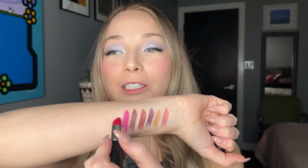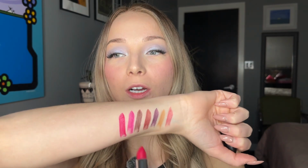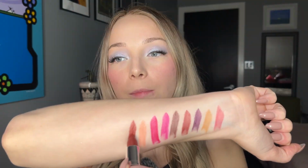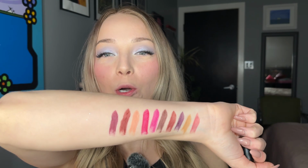Ooh, yes. 812 Maraschino Much, which is obviously a maraschino cherry color. I like that it's still like pinky. This is shade 814 Myth, which is a very nudie color. That is like true nude for me. Next up, this is 814 Paramount. A little bit similar to Film Noir. This is 816 Guessing Game. Much more of like a purple undertone.